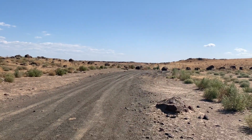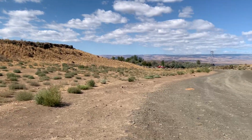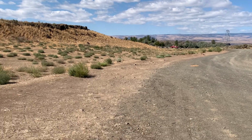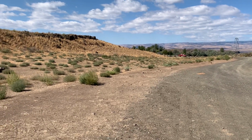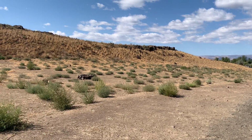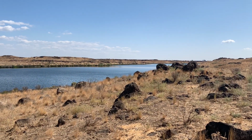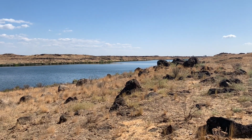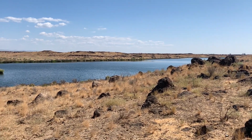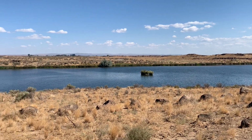As you progress down the camping loop, you'll run into another long pullover where you could get a sizable camping configuration. Again, I could get my fifth wheel in there, and your camping ring is right off to the left of your screen there. I will say the views from the bluff here at Burke Lake South free camping area are scenic. Take in some of that scenery.